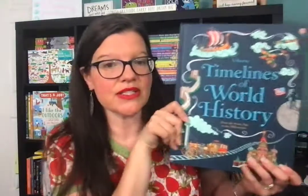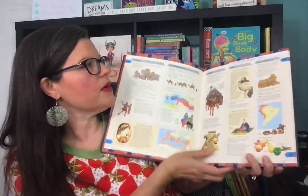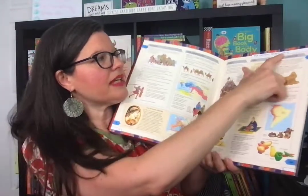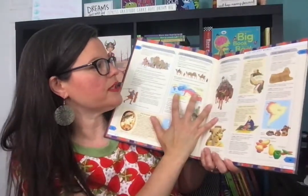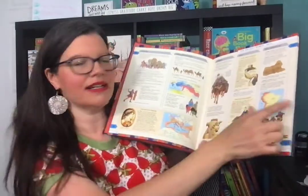I love it. Okay, so this is the 4th one, Timelines of World History. This is great for history and for timeline. So we have Ancient World. This book, I love the concept of it. It gives you the year at the top, so 250 to 1 BC. And then these vertical columns are actually the continents of the world.